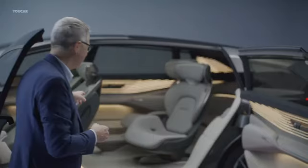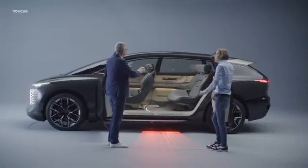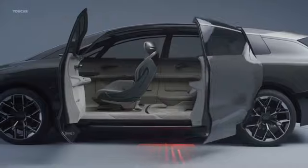Let's have a look at the interior of the Urban Sphere. Very special about the interior of the Urban Sphere concept is that we designed this car consequently from inside to outside.